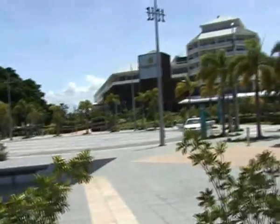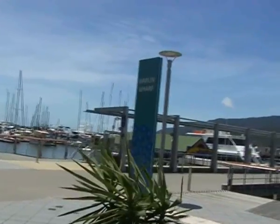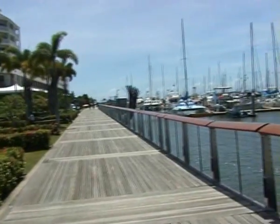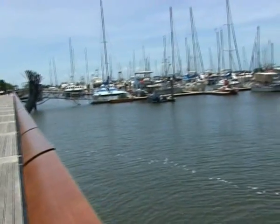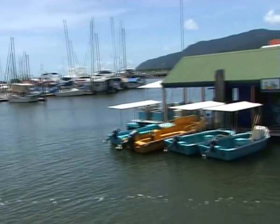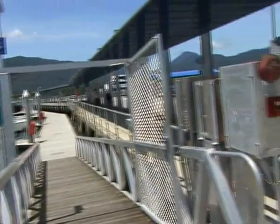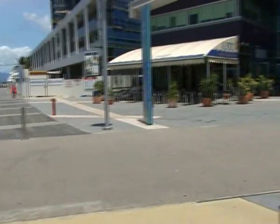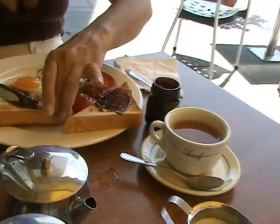At the marina, Shangri-La, Marlin Walk, that's where we're going to catch a boat to the reef tomorrow. Yes, they know how to do an English breakfast, and that's Janet's first egg on toast, and with her own Marmite of course.